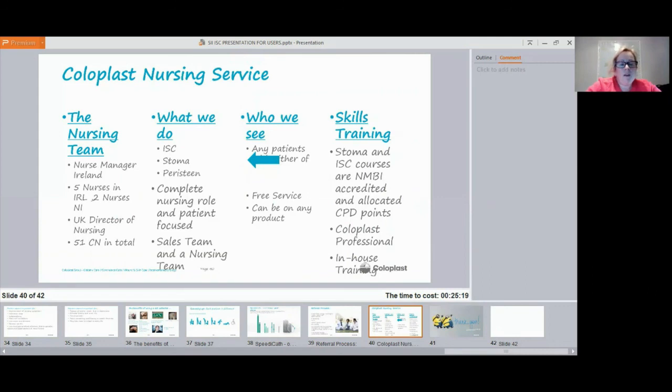We have a large nursing team and a sales team. So in Ireland, the nursing team consists of a nurse manager, 5 nurses in the south and 2 in the north, and our director of nursing is in the UK. We look after patients with ISC needs, stoma needs, and Peristeen needs. It's a complete nursing role and patient focused. And as I said, we have a vast sales team as well who work together with the nursing team to provide an efficient and effective service.